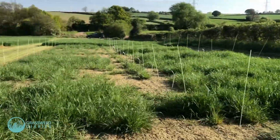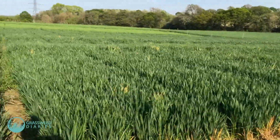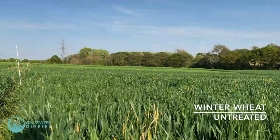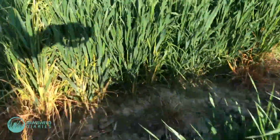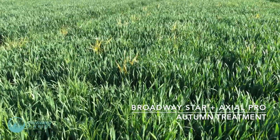Now, this over here are then treatments but with a crop within it, and you can see that if we look at the untreated and the winter wheat, you can see the level of ryegrass that we got in there, hopefully. Now, as I go along, that one's a pre-emergence. This plot has had pre-emergence and post-emergence. This one here had Broadway Star and Axial in the autumn.